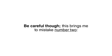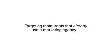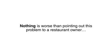Be careful, though. This brings me to mistake number 2, targeting restaurants that already use a marketing agency. Nothing is worse than pointing out this problem to a restaurant owner only for them to pay someone else to fix it.